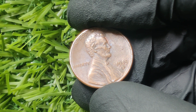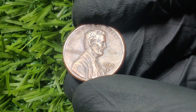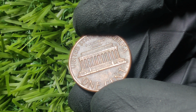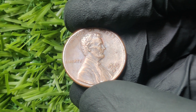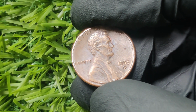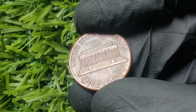Now, let me take you back. Picture yourself rummaging through a dusty jar of coins in your attic. You think it's all junk, just leftover pennies from decades ago. But then, you spot it. The unmistakable 1985 D mint mark. You pick it up, you examine it, and this is when the magic happens. It could be worth far more than just 1 cent. In fact, if it's in the right condition, we're talking about a rare variant with an error in the minting process. You could be holding a gold mine in your hand.